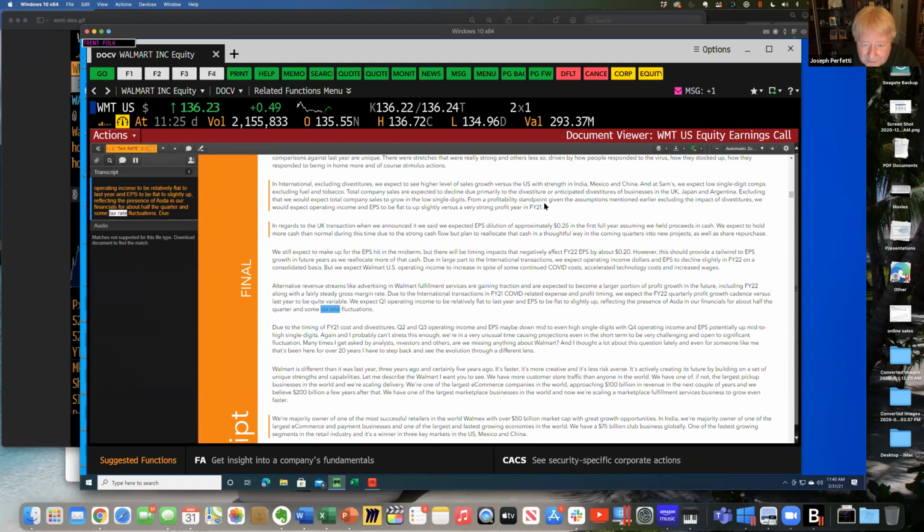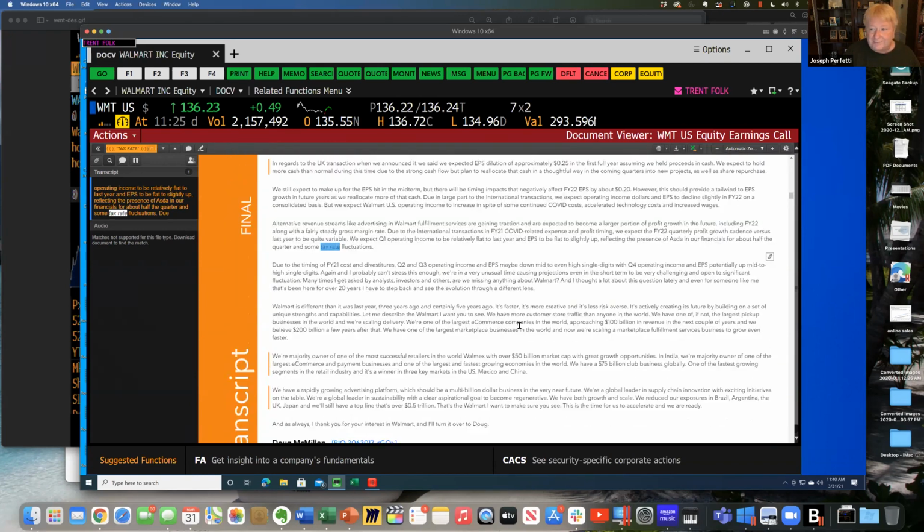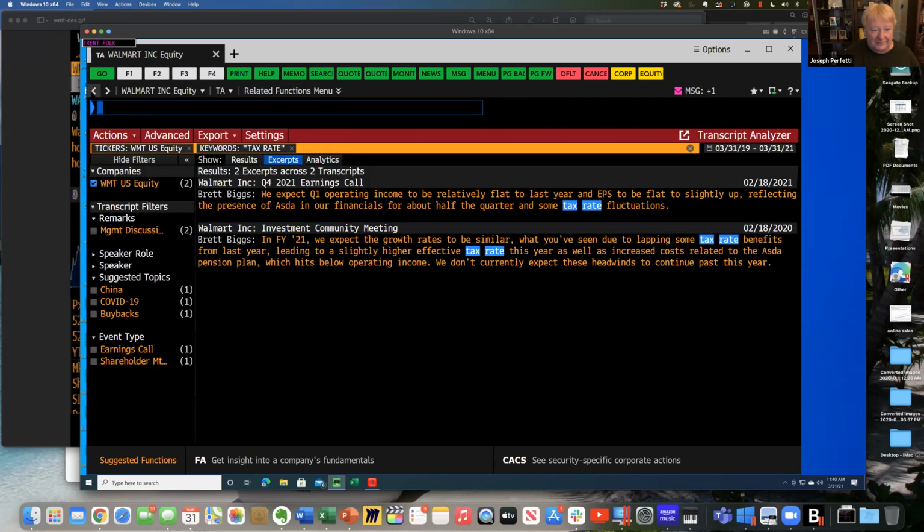We're expecting quarter one operating to be flat, reflecting the presentation for about half the quarter and some tax rate fluctuations. Okay, unfortunately, he didn't give any guidance about whether he thought, other than fluctuations, what it would change. So second place where we look for a tax rate. If we can't find it here, this is the company talking about it themselves with the analyst.